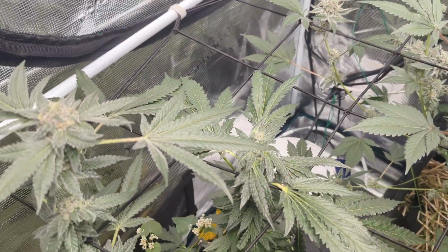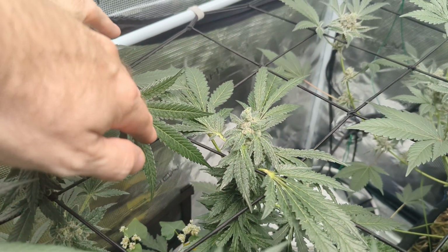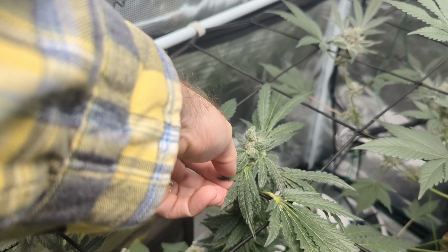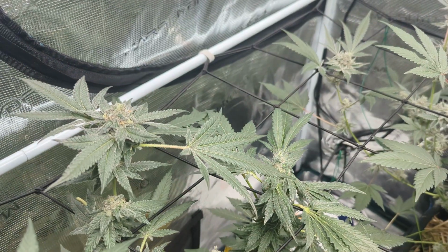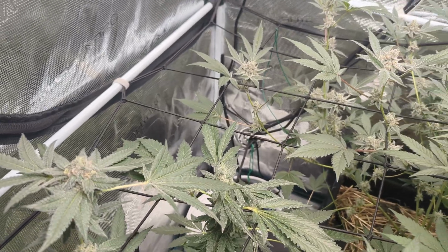Here's the little seed that could back here. It's just doing its thing. It's gonna produce some buds. It's the ugliest little plant I've ever grown, probably, but I like it. It's mine, and I'm gonna love it. Oh, it just smells fantastic, though. It smells just like the other one.